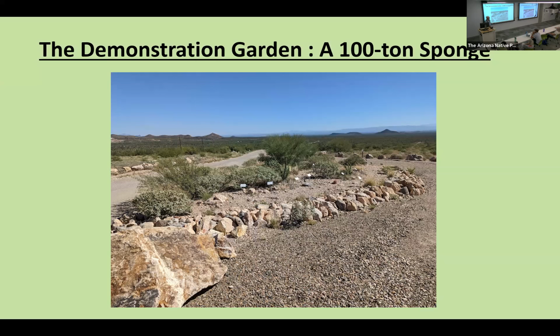And so basically we never have to water it because this is passively watered from rainfall and rainwater that's running off the slopes. You can dig a hole, put your arm down anytime during the year, and it's going to be moist down below. And so basically water is wicking up, and it works.